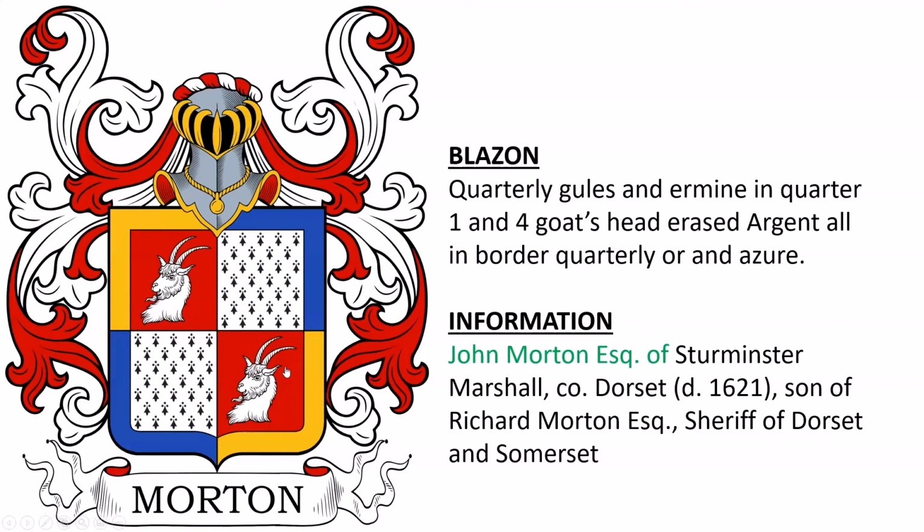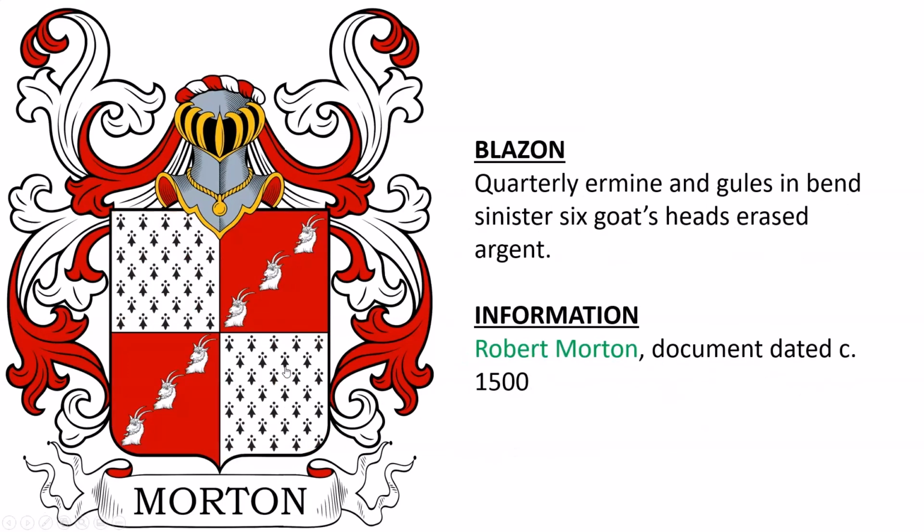Another for John Morton, Esquire of Sturminster Marshall in Dorset. He died in 1621. He was the son of Richard Morton, Esquire, the Sheriff of Dorset and Somerset. The arms of one Robert Morton, in a document dated around 1500.